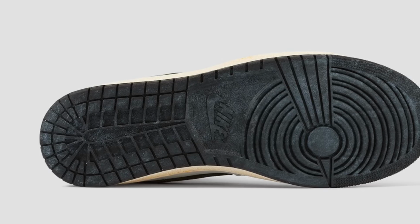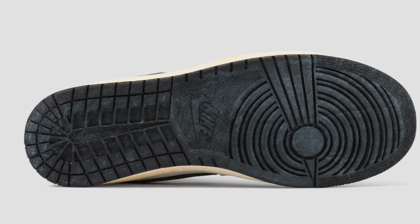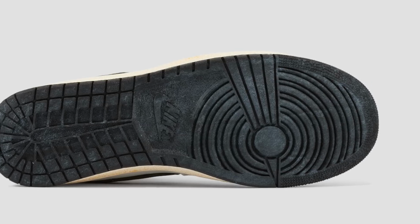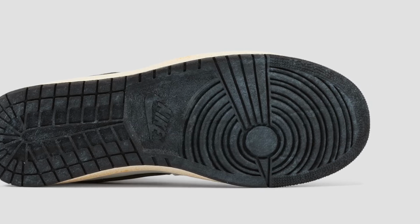I think it's a great shoe, but resale-wise, I probably won't be picking it up unless you guys really want me to do a review. Otherwise, sure, I'll grab it. But unless I can grab this shoe for retail, it's probably not a pair that I'm going to throw on feet, and I definitely think this shoe will end up selling out.